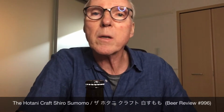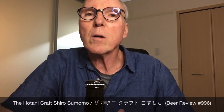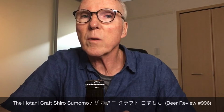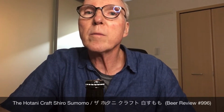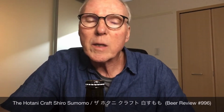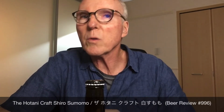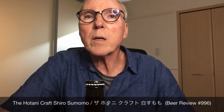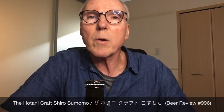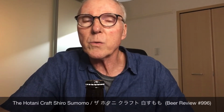Today we look at a beer from the Kansai region of Japan, from the Hotani Craft Brewery, located in a small area just on the edge of Hirakata City in Osaka Prefecture. Hirakata is about halfway between Kyoto and Osaka, and Hotani is a small village just on the edge of it, where the concrete ends and the mountains begin, going over to Nara.